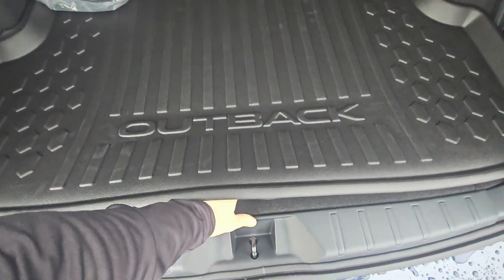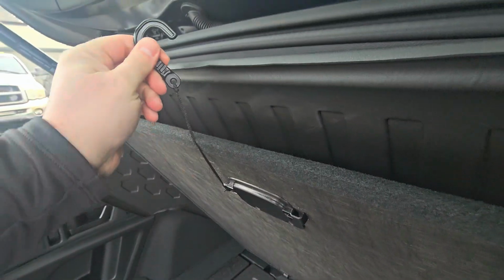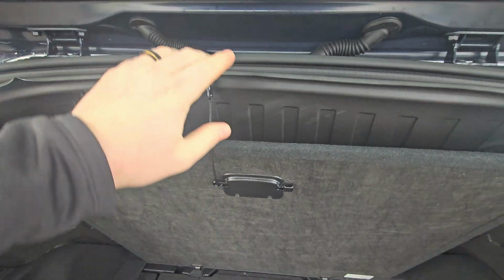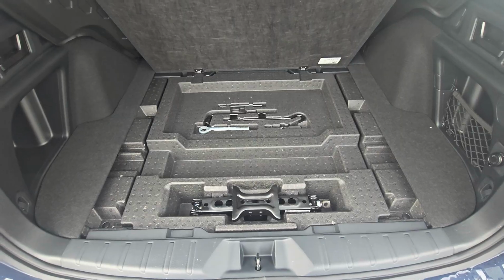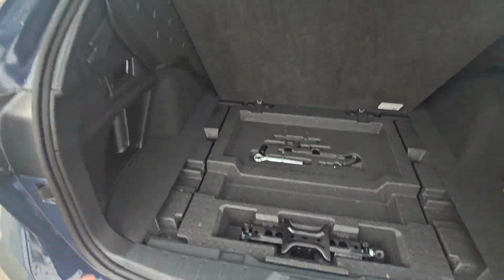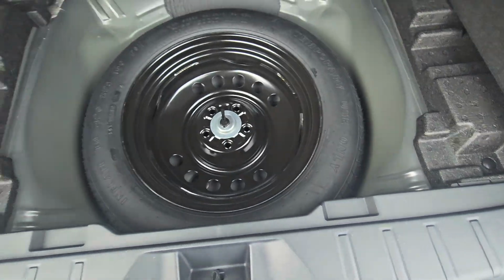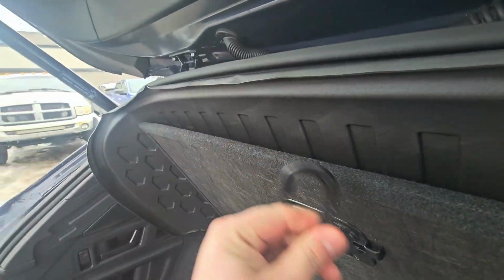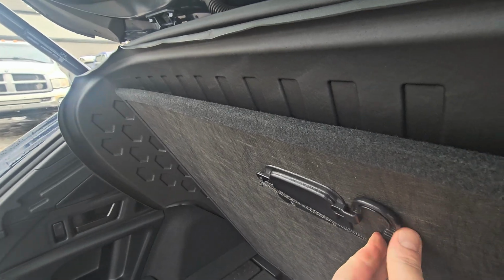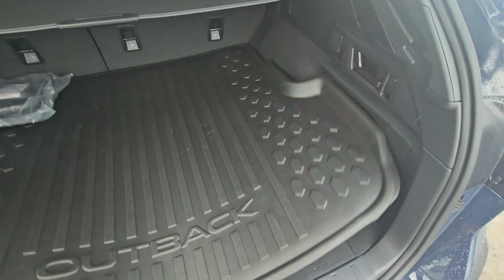And then underneath this false floor, lift that up. We have this little hook here. It took me forever to learn what that's for, but that is the best thing ever. If you ever need to change your spare tire, hide anything, tuck the privacy cover under here. You've got your spare tire tools, your eye bolt for recoveries, your jack, and you've got your spare tire. Hardest part is putting this back in one-handed. But it is very, very handy. Hopefully, none of you need to spend a whole bunch of time using that, but it is there.